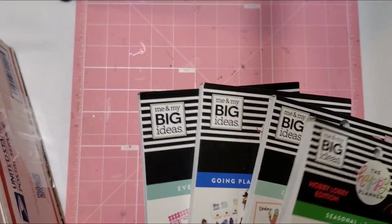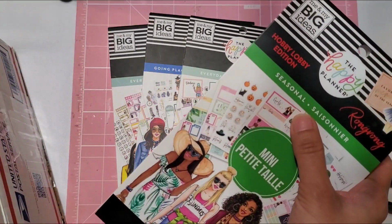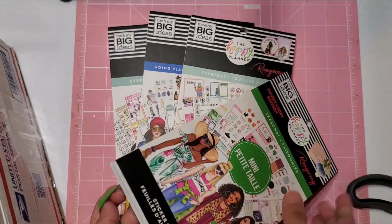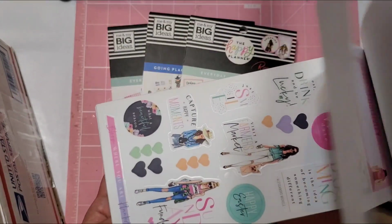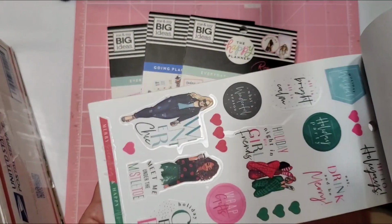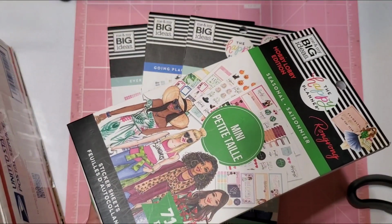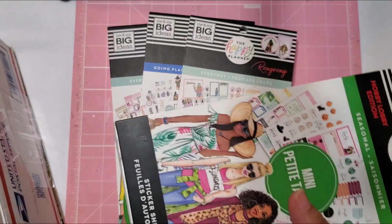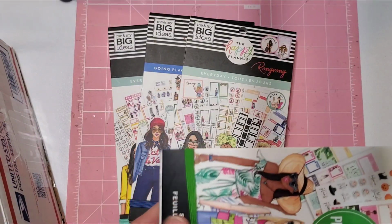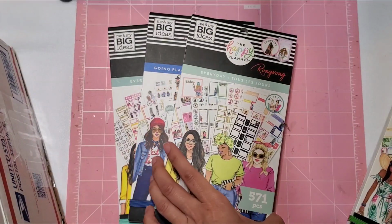Oh my goodness, you guys, I'm so excited. This one is the seasonal collection from Hobby Lobby. I already have one, but you know what? Like she said, dupes is always good. And one of the things with stickers is that I'm always scared to use them because if they're so cute, like I don't want to use them. But when you have backups, then you're like, okay, let's go ahead and use it. So I'm so excited. I love this one.